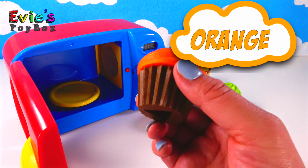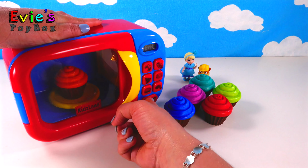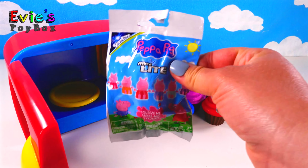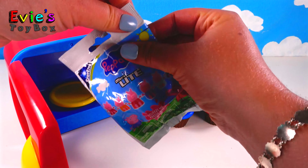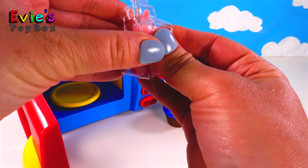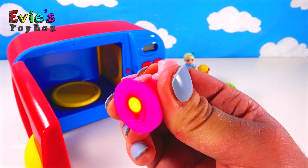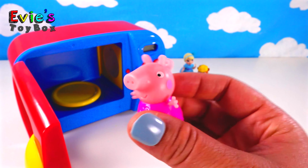Now let's do our orange cupcake. Into the magic oven. All finished. Oh look, there's a surprise. It looks like we have a Peppa Pig macro light. And we have Peppa Pig. How fun is that? Go sit by the others, Peppa Pig. Okay.